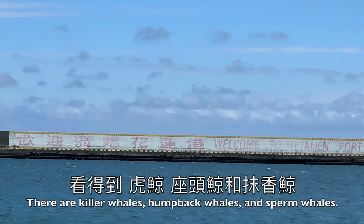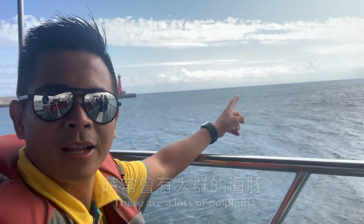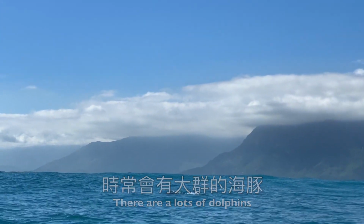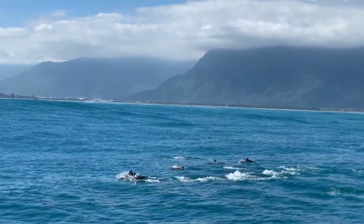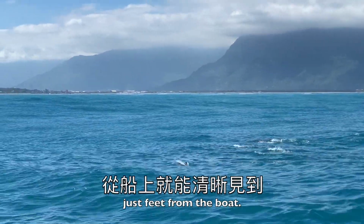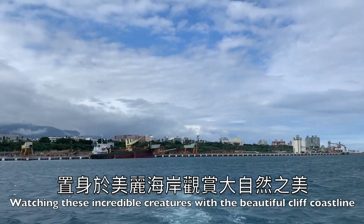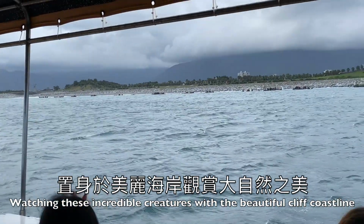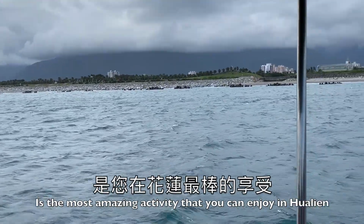There are killer whales, humpback whales, and sperm whales. There are also lots of dolphins that will dance in and out of the waves in large groups, just a few feet from the boat. Watching these incredible creatures with the beautiful cliff coastline is the most amazing activity that you can enjoy in Hualien.